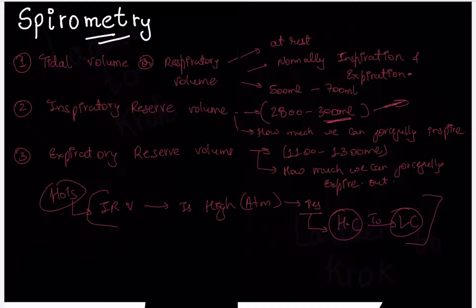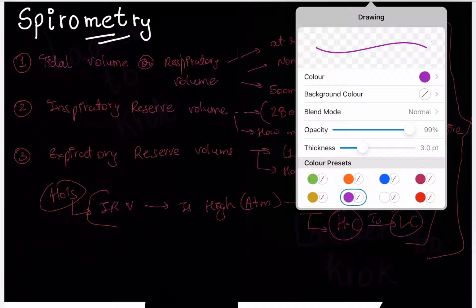Now this part is done. Every volume we calculate is on the basis of these three volumes. You must learn these three volumes, and they are very important if you are going into the field of respiratory diseases or asthma. Now we will calculate vital capacity. If you are becoming a pulmonologist, you should remember these volumes very well.